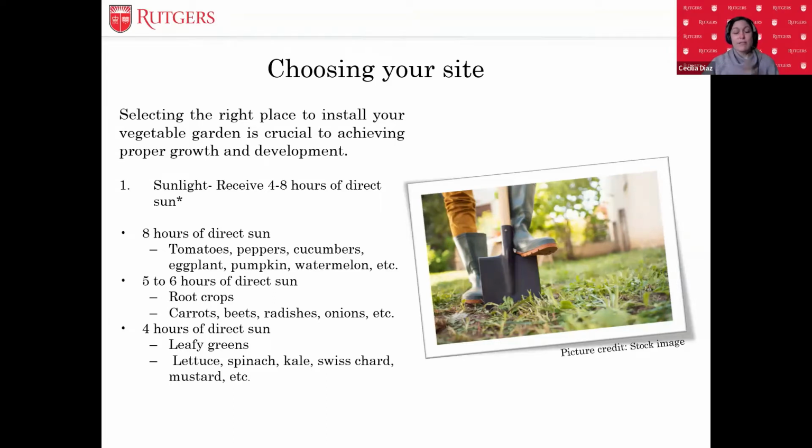And if you cannot identify a location within your property or your backyard with full sun, and you can only get around 4 hours of direct sunlight, that'll be a perfect spot for leafy greens, right? So if once you do your site assessment, you see that you have shaded areas or that you only receive about 4 hours of direct sunlight in that particular site, then that's going to be a good site for you to try leafy greens, from spinaches to kale to Swiss chards to mustards, arugula, among many others.